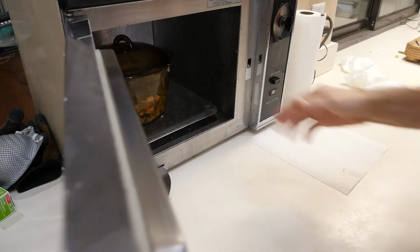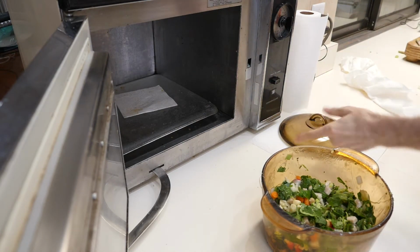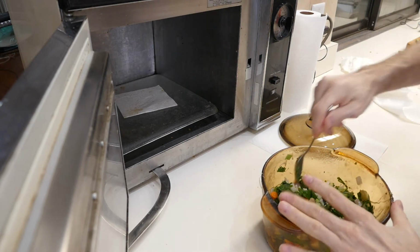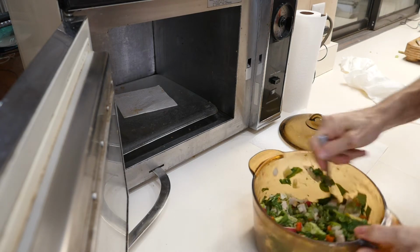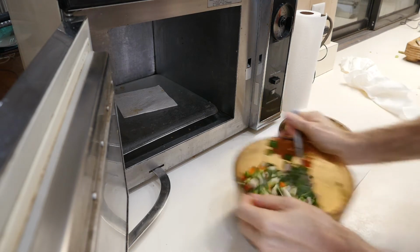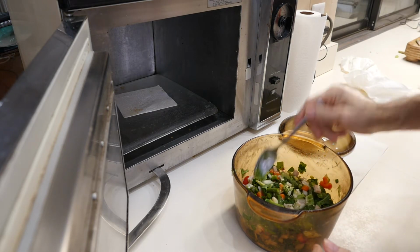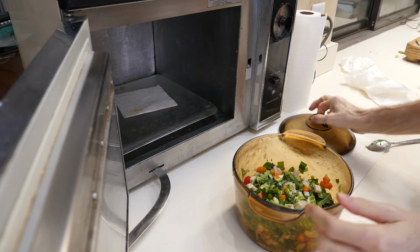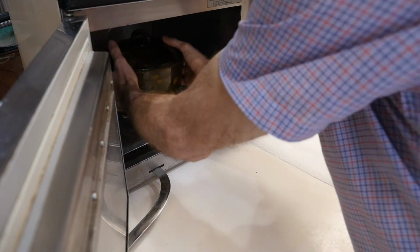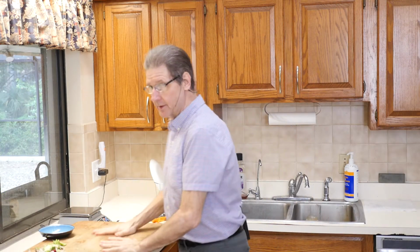Let's go mix up this first batch. So that was 3 minutes. I put a little pad down. Now we're going to mark this here so we'll know it's been heated once. Then 1, 2, 3, 4, 5, 6. Shake it, get the stuff down. Okay. So I'm going to do 2 minutes.